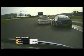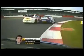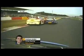Yeah, there was certainly some movement up front. Look, Dan Welch hasn't given up on this yet. Is he going to squeeze up the inside? Matt Neal jumps out of the way. He sees him. Good driving. They're going to go side by side through Luffield, but Welch is going to get this because he's got more speed down and the shorter line round Woodcote.